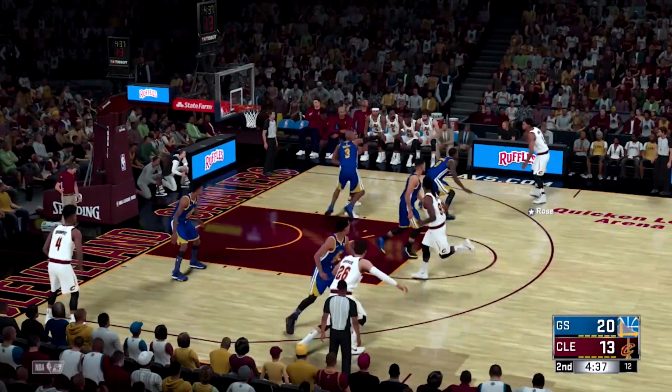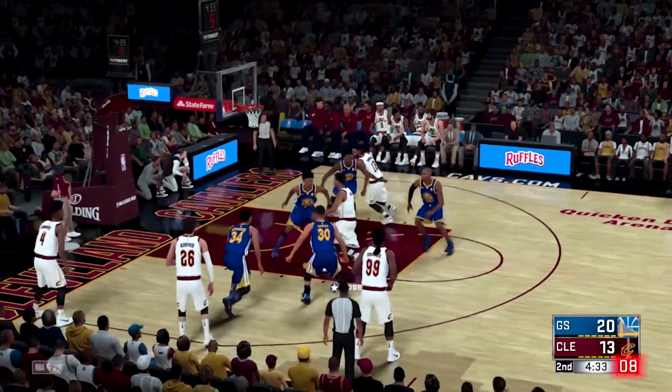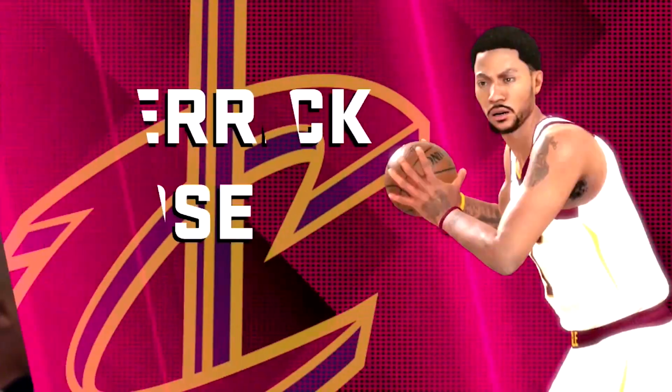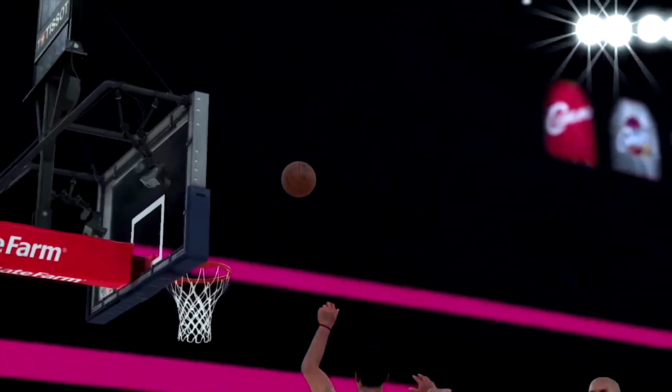Now the second quarter getting ready to start up. And from what we've seen so far from the Warriors, how would you grade them? I mean, an interesting first quarter. The pressure D seems to be causing a lot of turnovers. Feels like they're getting a lot of deflections, hands on basketballs, resulting in steals. This has been pretty to watch.